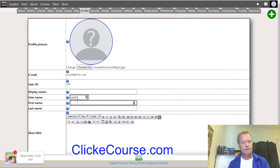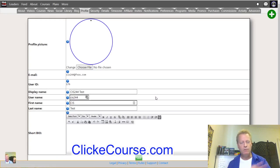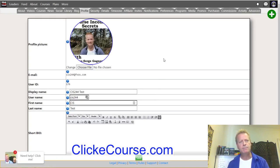CIS244. Obviously it's going to be the CIS, and then the last name is going to be test account. Display name is going to be CIS244 test account. So I'll just do it like that, and then I'll just save that. So that'll give you a different username. You can set that up. Anyways, there's other episodes I did on explaining how all that works. This is basically just to kind of do that.